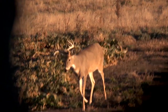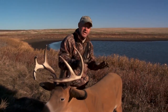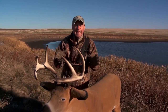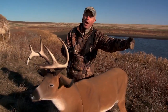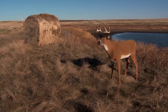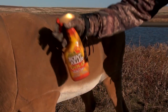The reason that buck, even though he wasn't a shooter, came right to this location, it was the decoy. There are many factors that come into play on how you strategize and set out your decoy. The first thing is placement, and I like to keep mine fairly close to my ground blind or my tree stand setup. The reason being, the further you set it out, the higher the chances that a deer will swing wide. Once your decoy is positioned where you want it, you'll probably want to spray it down, but make sure it's relatively scent free.